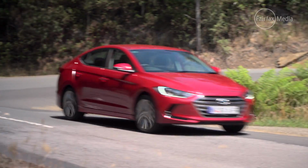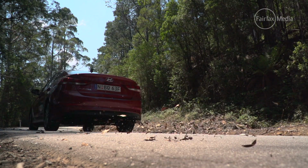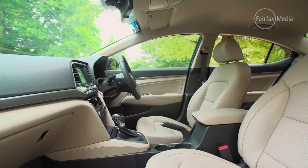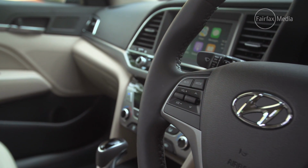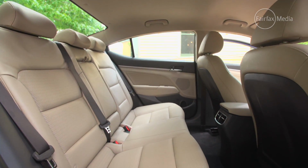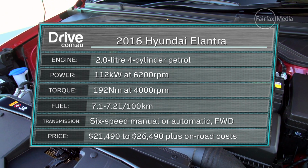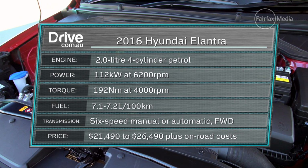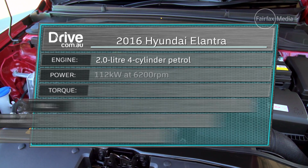Hyundai also sells the Elantra as an upper model Elite, which brings 17-inch wheels, smart keys, leather trim and LED taillights. The Active is priced from $21,490, whereas the Elite costs $26,490 plus on-road costs. Both variants share the same engine, a 2-litre 4-cylinder unit that offers 112 kilowatts of power and 192 Newton-meters of torque. The Elite model that we're driving here is fitted with a standard 6-speed automatic transmission.